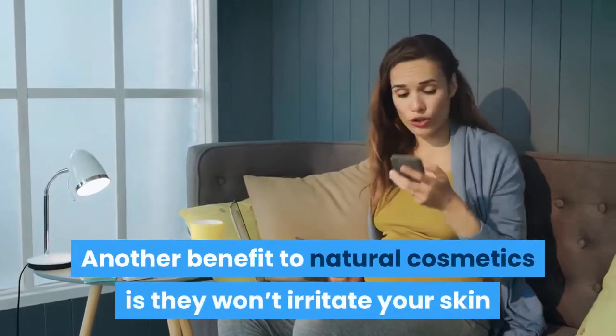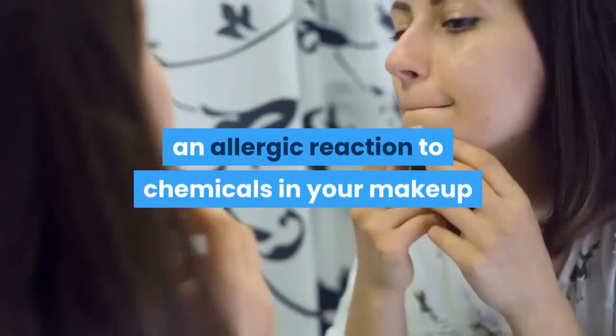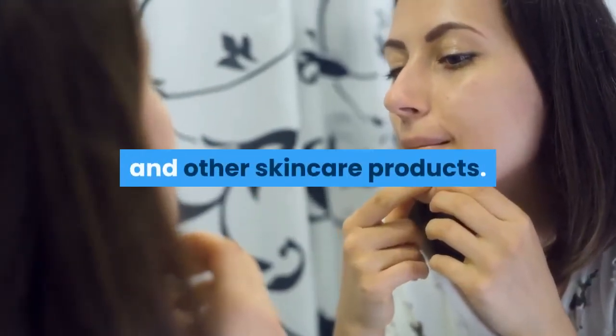Another benefit to natural cosmetics is they won't irritate your skin or cause an allergic reaction. Often, acne and other skin conditions are actually an allergic reaction to chemicals in your makeup and other skincare products.